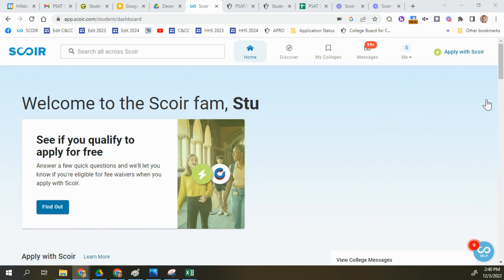Parents, you'll even also have access to SCOIR. Once your child logs in, they'll be able to add you so that you can create your SCOIR account.